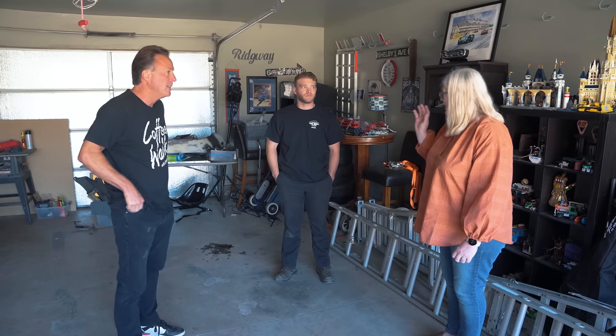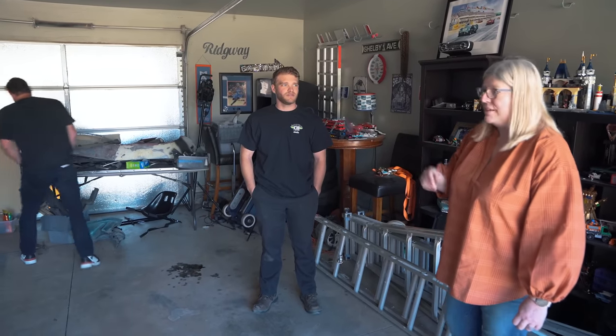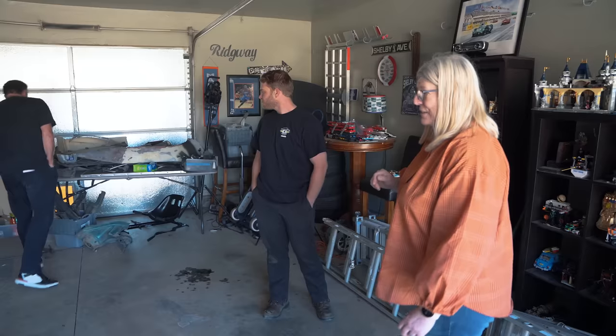But if I get it through the paint shop and get it to Alex, we won't be working on it full time either. Okay. So could he do it in 60 days? Yes, but it kind of needs to be on the side while we're working on some of the other ones. I would love, when you get it done, if you could send me some pictures. Oh, yeah. I would love that. Absolutely. That would be great.